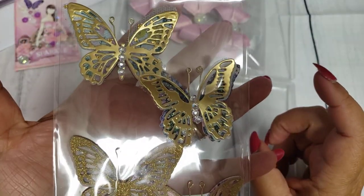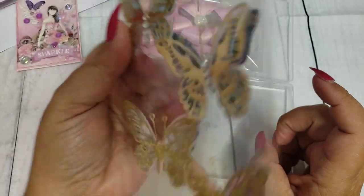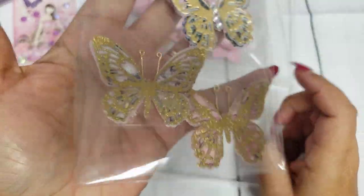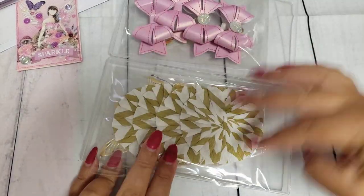Now that is a genius idea. And then she used really pretty bling on the centers of the top two there. How cute. That is a cute idea to do that for the little antennas. I guess that's what I'm calling them. Thank you so much for your entry.